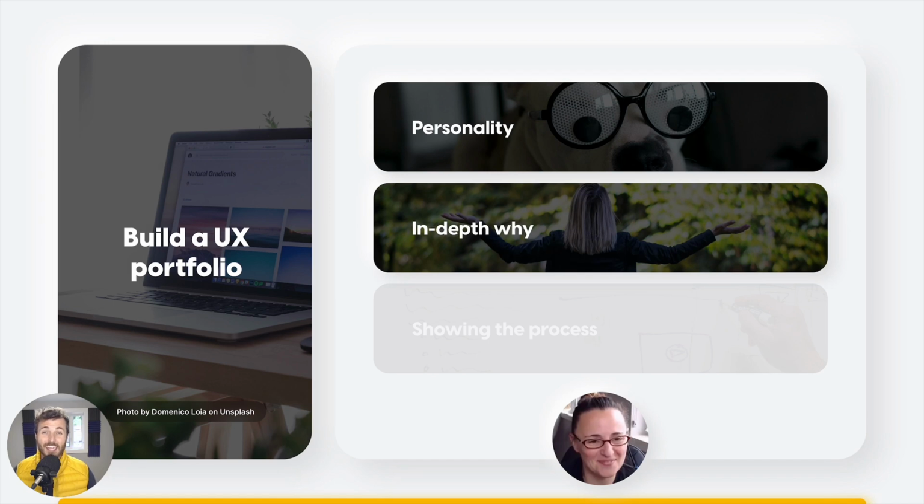Next is an in-depth explanation of your why. Your portfolio is really just a collection of your decisions. Hiring managers want to understand why you made the choices that you did. What data did you use? Who did you speak with? What research methods did you take advantage of, and why?